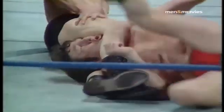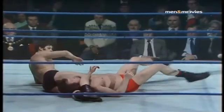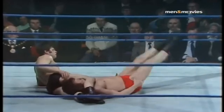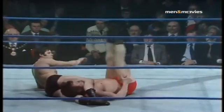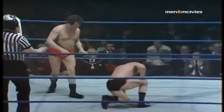So John Cortez giving Kaye back a little of his own medicine here. Having been in that head scissors for so long, he's trying it on Kaye. Kaye has a completely different idea of how to get out of it. He doesn't even bother to face his man. Let's see if he turns around before he succeeds in this. No, he does it from the side nicely.